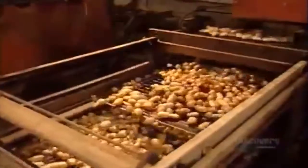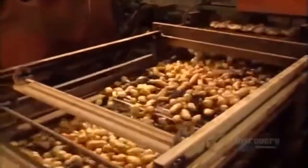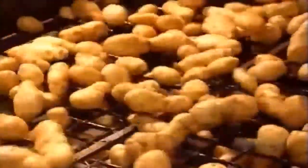Next stop, a sorting machine that divides the potatoes by size. It's made up of successive levels of vibrating grids. The shaking forces the smaller potatoes through the grid openings, separating them from the larger potatoes. Big potatoes become classic strip-shaped fries. Small ones become ring-shaped or cube-shaped fries.